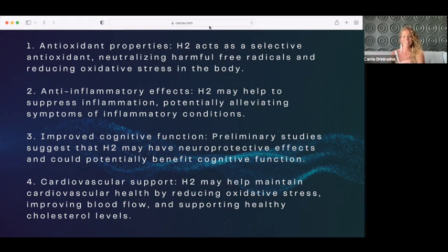Chronic inflammation is day in and day out, and the body cannot keep up anymore. So this level of inflammation starts to suppress the immune system function, and we become weaker and more susceptible to illness. Number three, it improves cognitive function. And there are tons and tons of scientific studies, over 2,000 scientific studies on molecular hydrogen. So science is on our side. Feel free to dive in and share those.